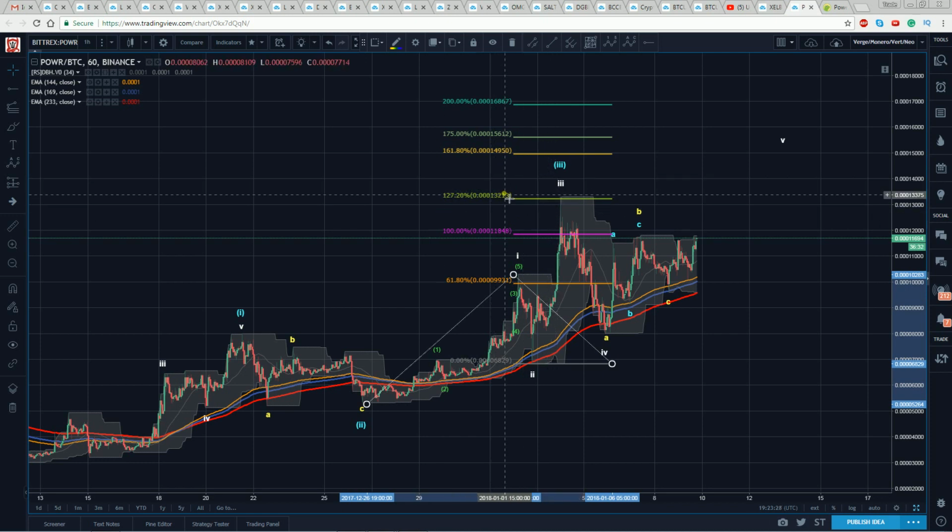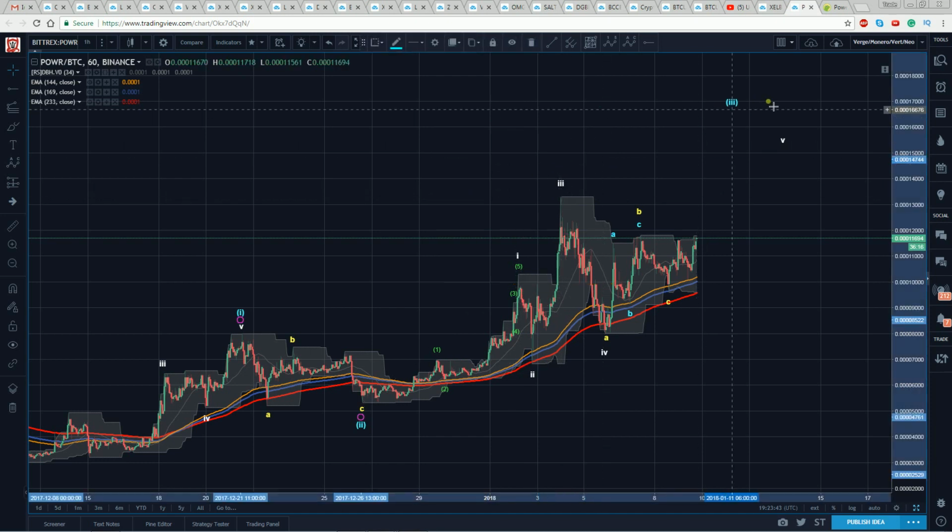So we get a tick through the 1.272. Remember, 1.272 is the square root of 1.618. Here's the high probability zone, but then I get another extreme sell-off. So I can't get an impulsive wave to take shape here. So I have to change the count. So this cannot be my third yet.